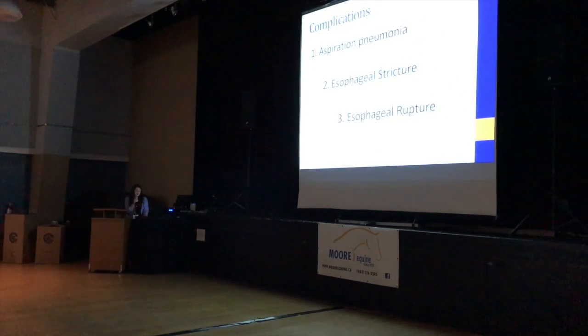So I mentioned this a couple times now. The complications that can arise from choke are very serious. I've listed them here from most common to least common. The first being aspiration pneumonia, followed by esophageal stricture and esophageal rupture. So I'll just go through each of those briefly.